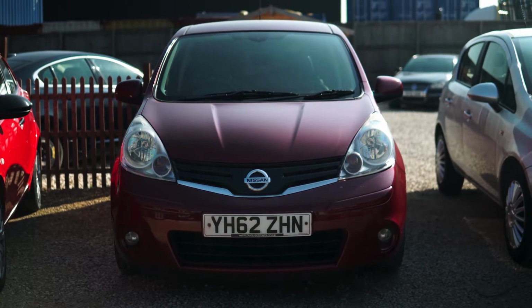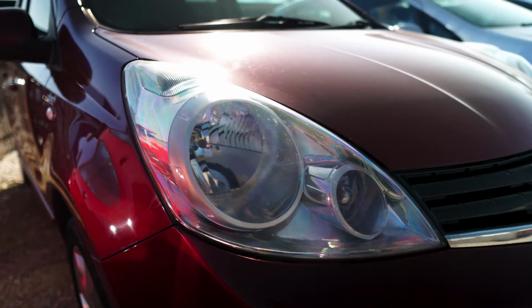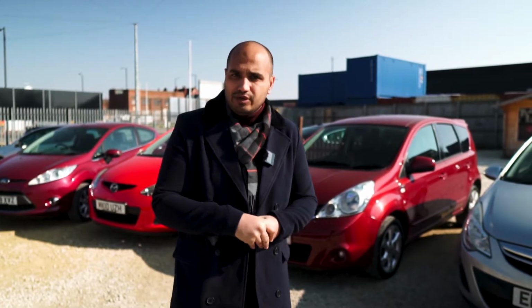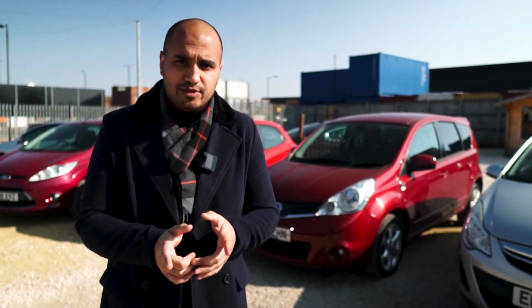Reliability-wise, good. 1.4 petrol, 1.6 petrol, 1.5 diesel. The diesel engine's fine, a good engine, not bad at all. Petrol engines, 1.4, 1.6, same again, they're fine. The 1.4s do have, a very, very minor amount of them, timing chain issues.